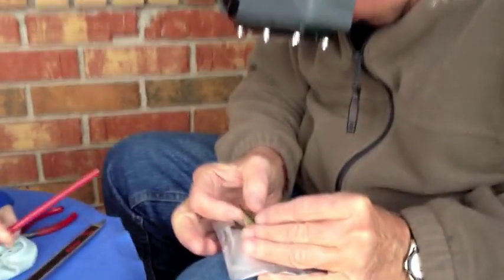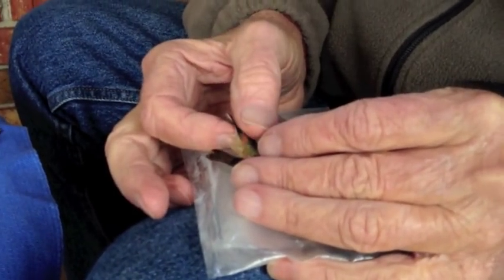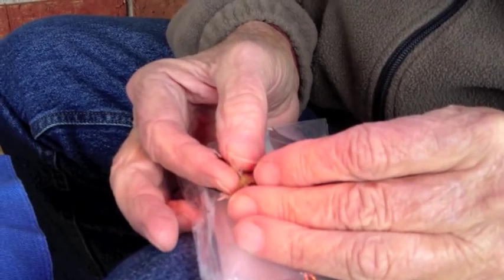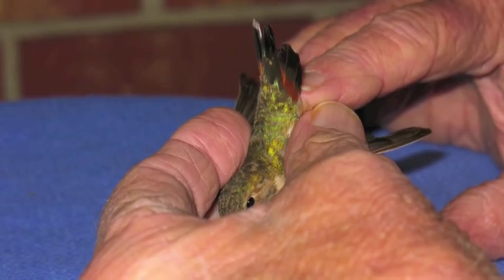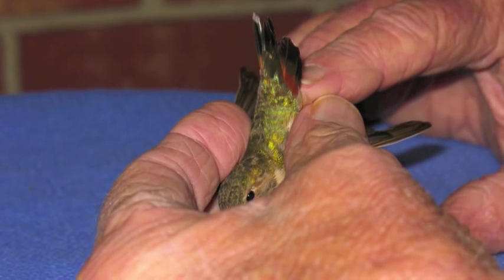We have a crepe myrtle tree outside. We didn't know about that. It's way too big to be an island. But we can tell by measuring the width of, in this case, R5, that outside feather. In an island, that would be really small, narrow and shorter.